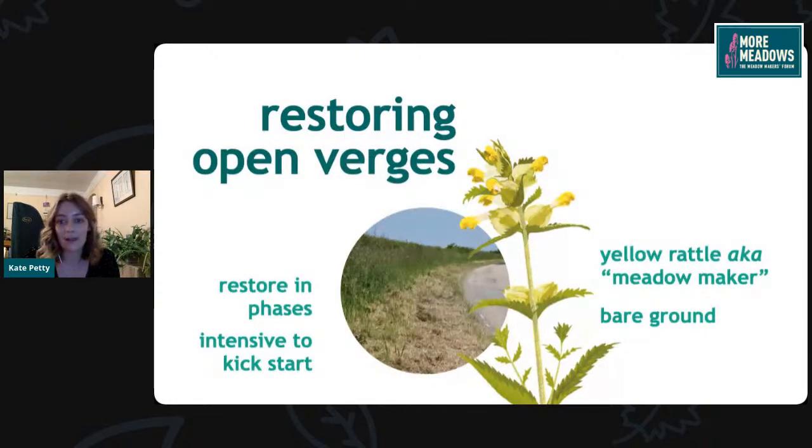And if you want to know more about yellow rattle specifically, there's a webpage on the main Plant Life website dedicated to yellow rattle, and all of the links I've mentioned will either be going around in the chat now, or will be sent around for you afterwards.